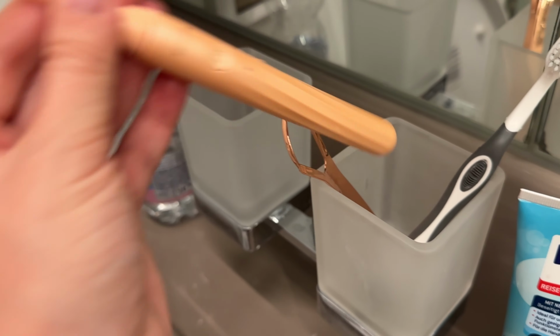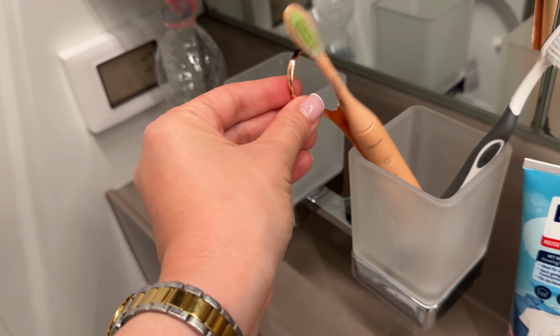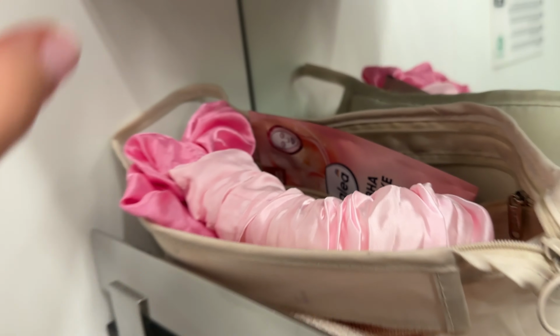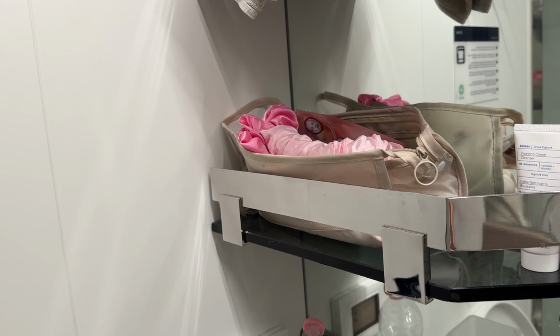And oh, by the way, this is one of my favorites. This is an electric toothbrush from Philips for traveling, and of course my tongue scraper. I also always take with me teeth whitening strips and masks because your skin deserves to be treated on your trips.